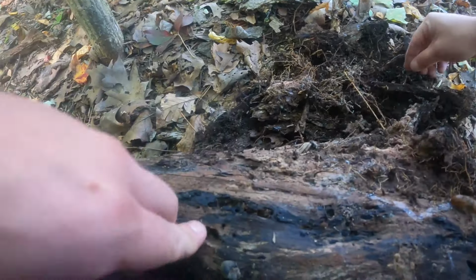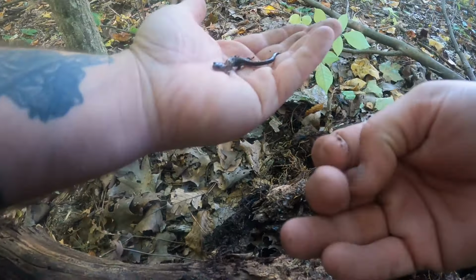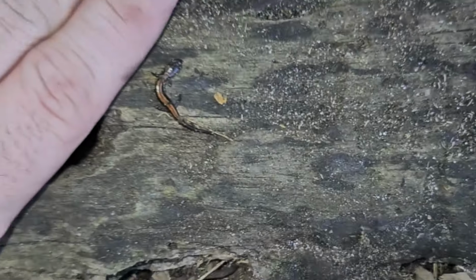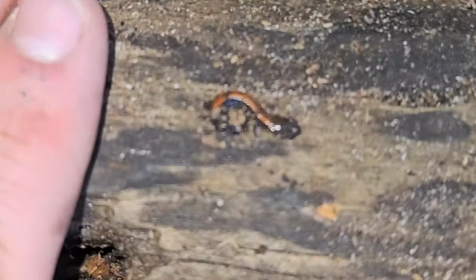Okay, oh, there is a salamander in the bark here. It's a little redback. It doesn't have a really defined line, but it is a redback. This is one of the tiniest salamanders I've ever seen in my life. This for sure was born in the springtime. Salamander, nice defined line. I mean, he is tiny, guys. I barely saw him wiggling in there.